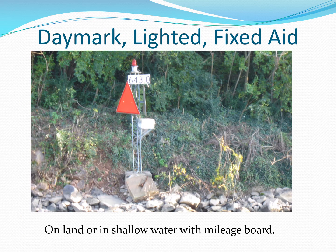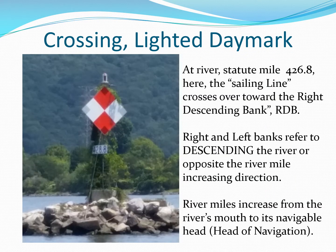Fixed Daymarks have river statute mile boards on them to assist with navigation. They're colored and shaped similar to buoys. A crossing Daymark like this one indicates that the main channel crosses over to the other side of the river here.